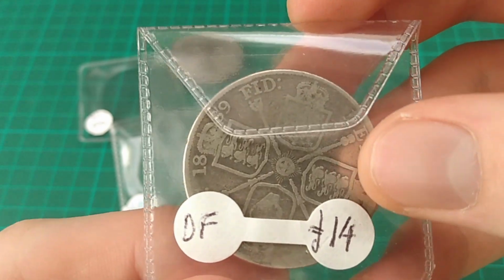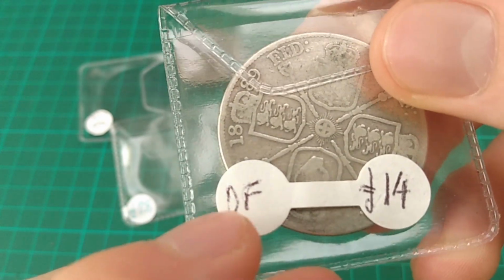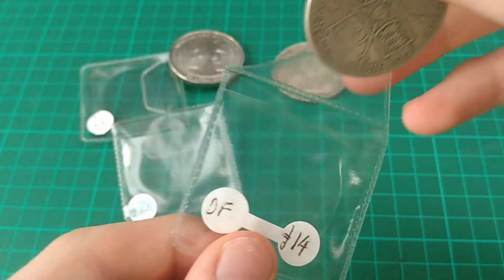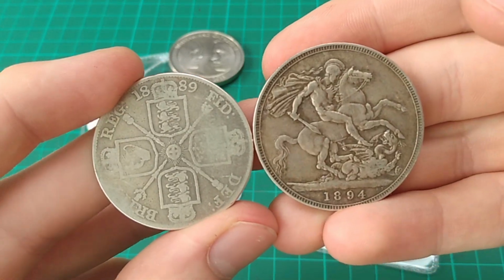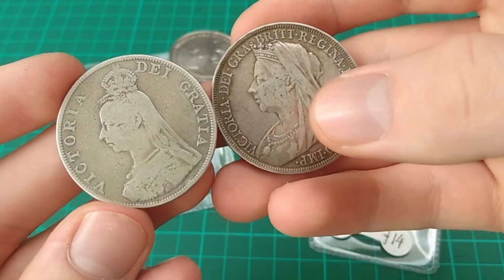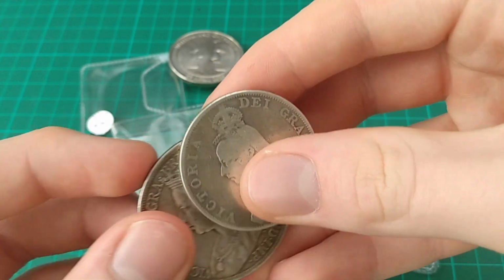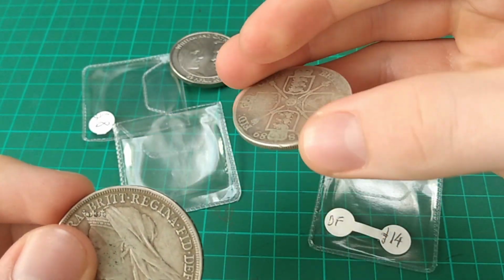Now initially it may look like an old florin, but in fact we can see here it is labelled as DF for double florin. The double florin, an infamous coin only made for a few years, as it was very similar in size to the crown. As we can see here, very similar sized coins, and without the design on it, they kind of look like a very similar coin, especially if the portrait was the same. And in dimly lit bars and pubs, you could try and pass one of these off as a crown and get an extra shilling's worth of booze, which of course was not allowed.